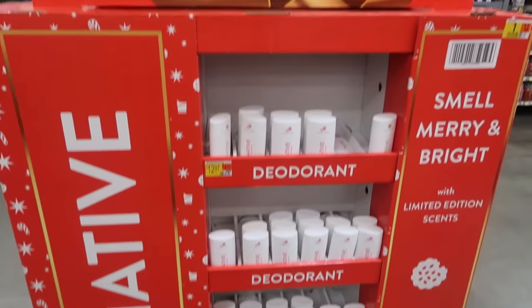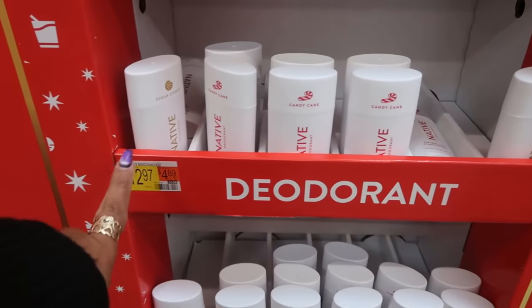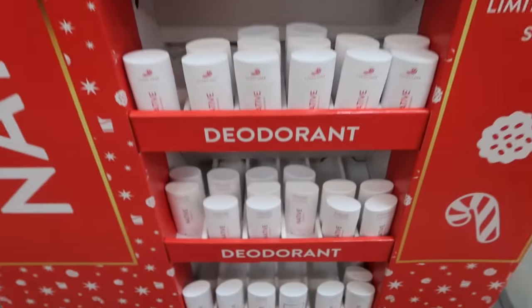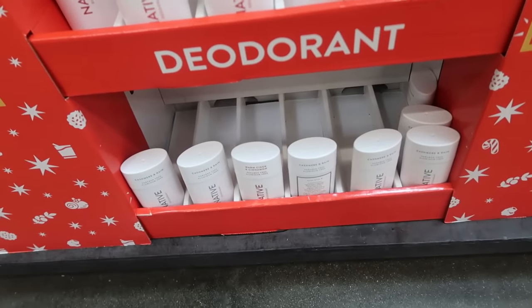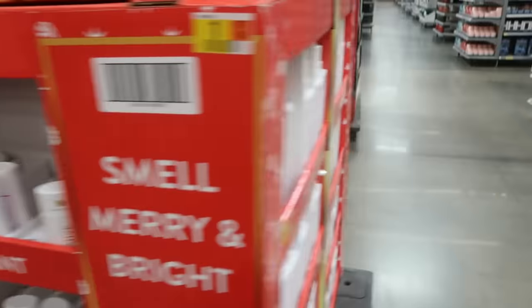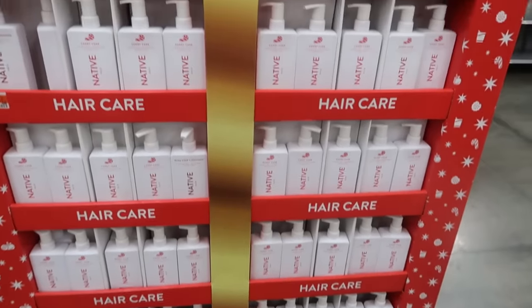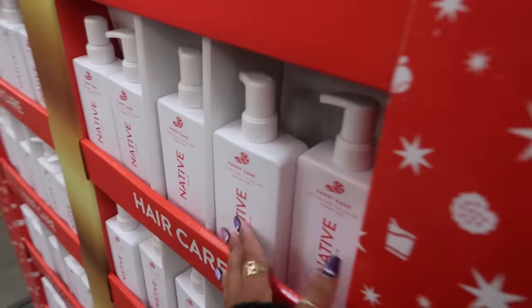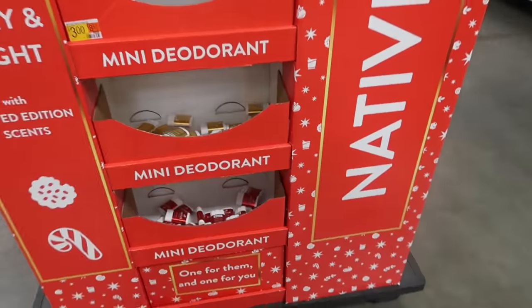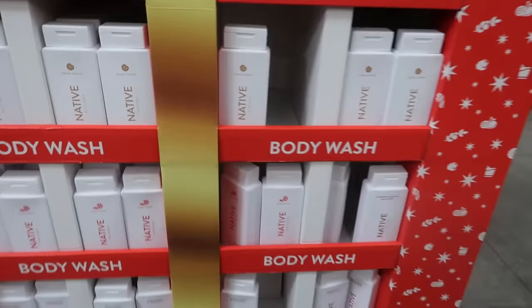Okay, Native has out their Christmas scents, which is candy cane. I don't see anything different. Candy cane, sugar cookie, warm cider and cinnamon. There's cashmere rain at the bottom. So the same scents that they always have. $9.97 for the candy cane moisturizing conditioner. Yep, and that's it for this. That's the sugar cookie body wash.